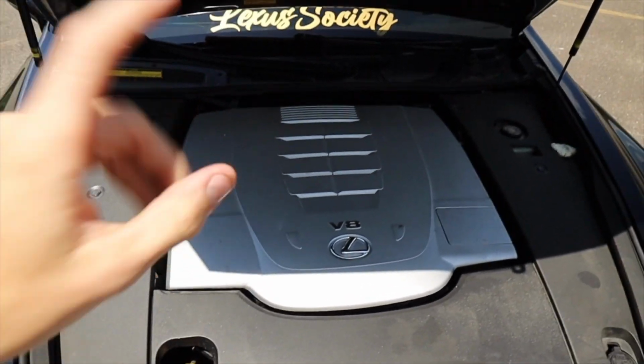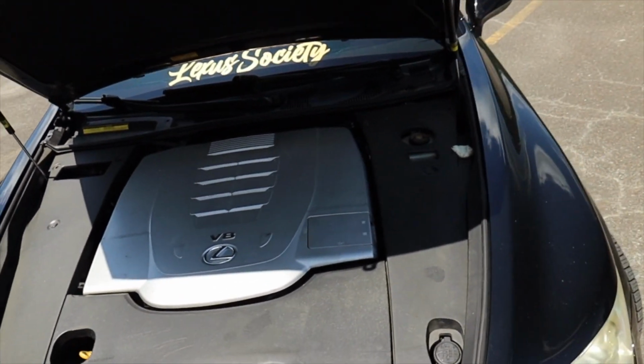Another thing that I love about this car is the fact that it does have a V8 engine. V8s are becoming more and more rare as the days go on. And well, this thing definitely does not lack any power with this 4.6 liter V8.